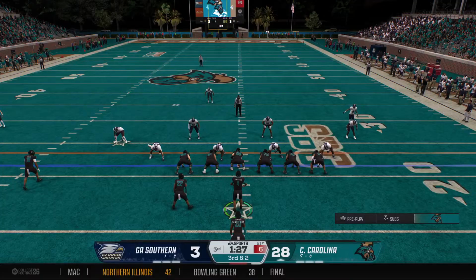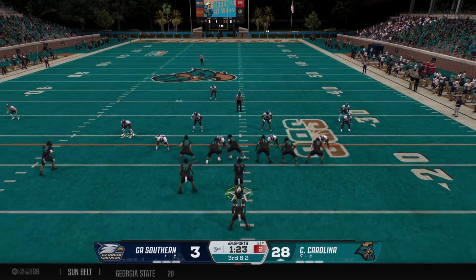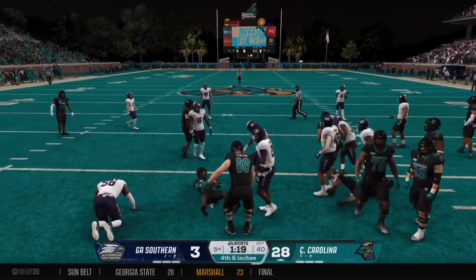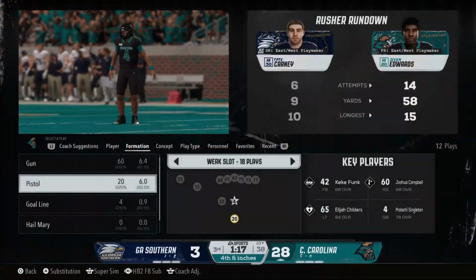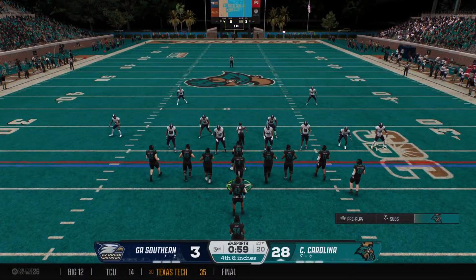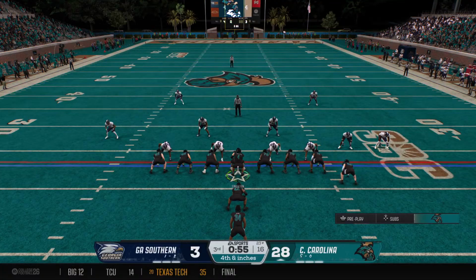And you're now seeing this offense call these run plays back to back. They are trying to be physical, and they're trying to stay on the field. He gets it oh so close to the first down marker, but I think he's going to be a touch short. In their own territory, no problem. 4th and inches, and they'll go for it.